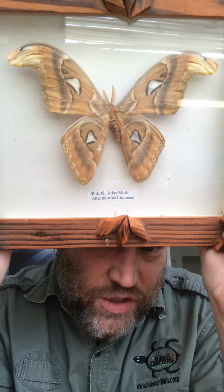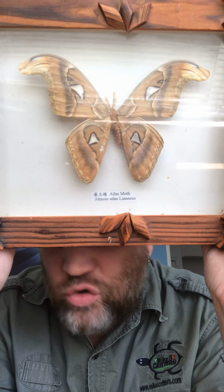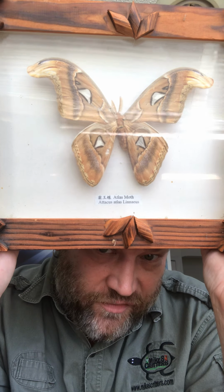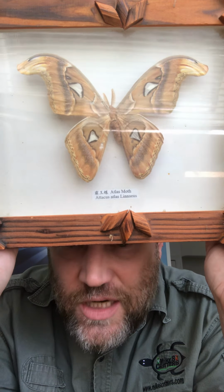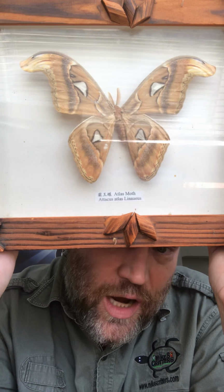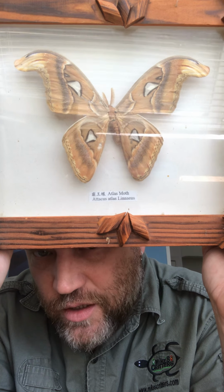Being this big, I guess it does take quite a bit of energy to fly around, so they relax a lot of the time. Ideally, a male finds the female, they mate, she lays eggs, and then sadly enough, that's her time done on Earth. She will end up passing away once she's completed the cycle.